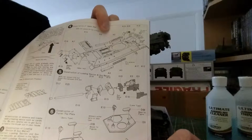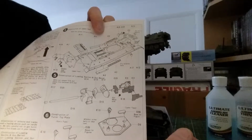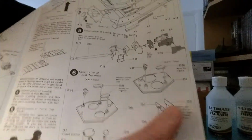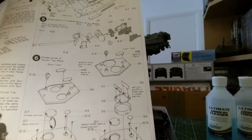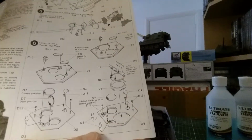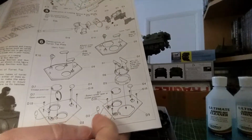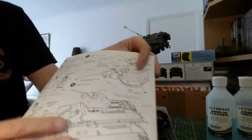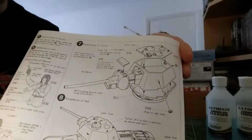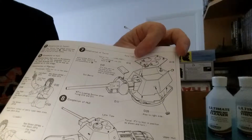So you have possibly got the option of detailing the interior if you want to scratch build it. And you've got the option of two turrets for either model, depending on which version you're going to build. And then obviously assembly of the commander's cupola there, and the loader's hatch. You can either have them open or closed, as you can see there. Then you assemble the barrel and the mantlet to the main turret, putting the lid on the top.